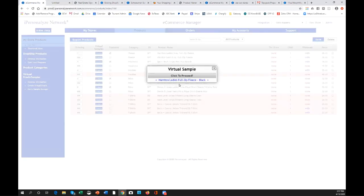Maybe you're bringing in an image. Of course, I would pick one that's probably not set up properly. But here we go. I didn't click the right button, probably. We have this turned off on some stores. But the bottom line is we have that virtual sample. It's the same thing as a mock-up.